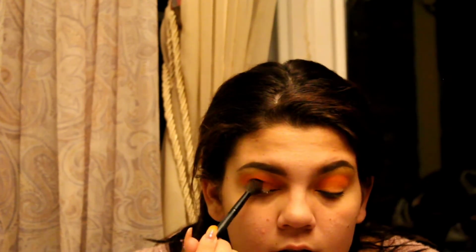So I'm going to take the shade Fudge with my same fluffy brush. This is also, by the way, just a Morphe brush. It doesn't have a number. It came in a set. But you can use the M330 brush. It's kind of similar if you're interested. And then I'm going to literally apply that on my lid.